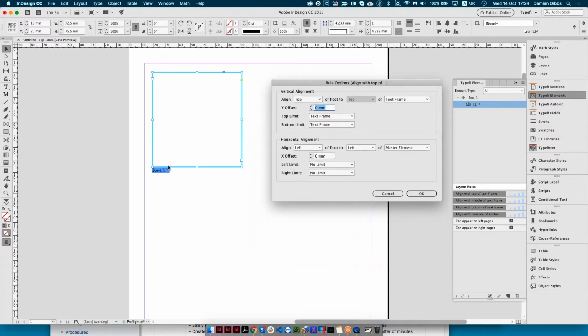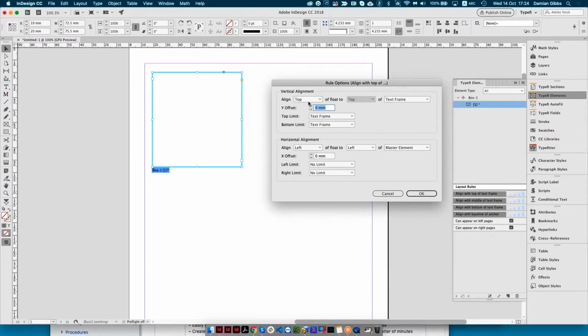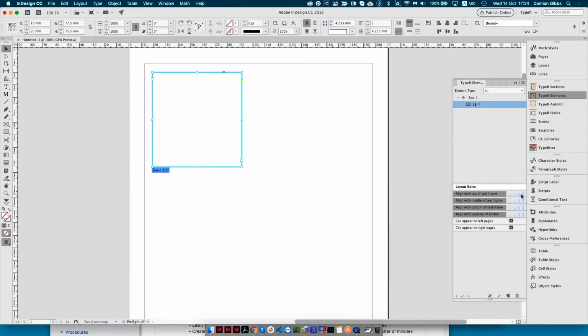All right, so we can set the attributes to this type of box. For example, we can align the box to the top of the text frame or various parts of the page, and we can align the box horizontally to the page or various components. So we can move this box around on the page, top and bottom, based on these requirements.